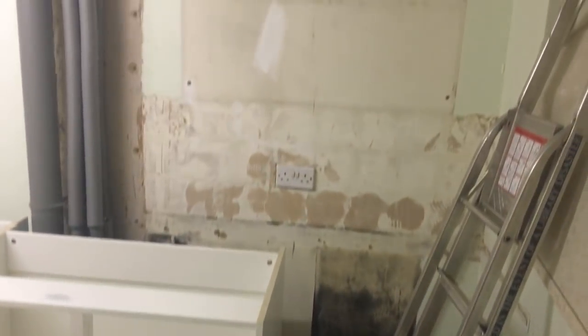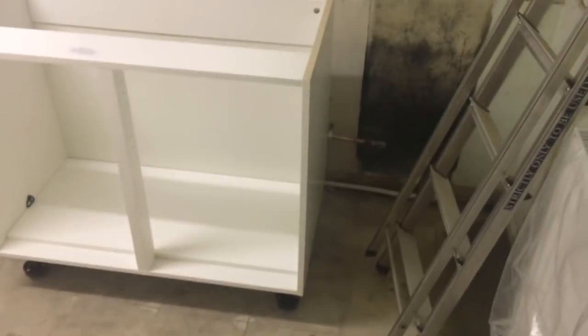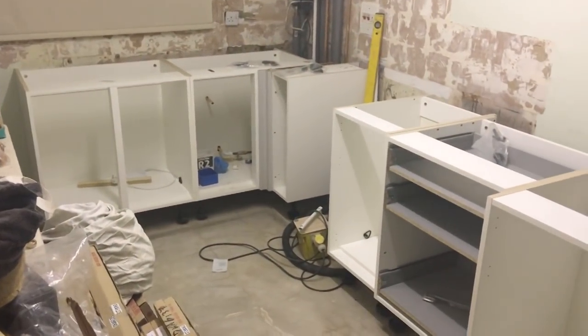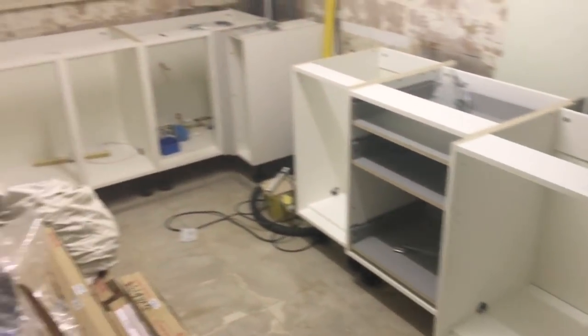And I'm just going to step back and you'll be able to see that everything is pretty much bare on the walls. We've removed all the tiles, all the cabinets up top, and also all the base units were removed as well. These are all the new base units, not 100% in place, but they're all the base units that we will have.